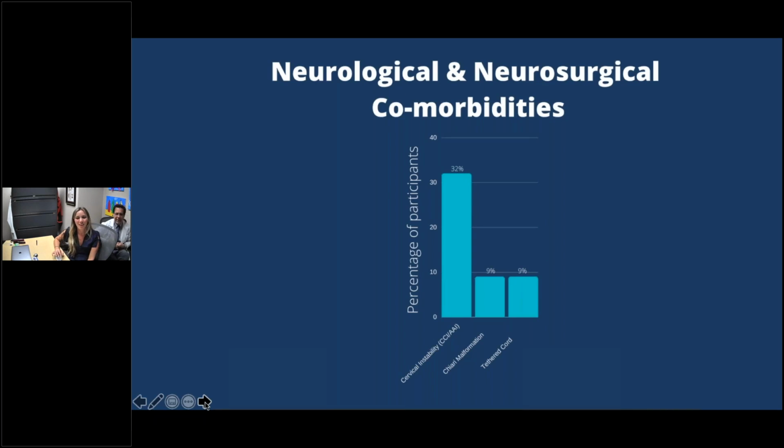Okay, there we go. And so since this is a CSF meeting, I did want to touch a little bit on specifically neurological and neurosurgical comorbidities in hypermobile EDS. So we saw that 32% of our participants had upper cervical instability. So a clinical diagnosis, maybe even have had surgery of CCI or AAI, which was pretty high. We also saw that 9% had Chiari malformation and 9% with tethered cord.